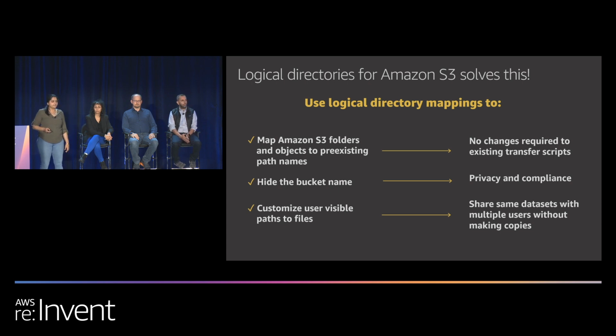Additionally, you also get the benefit of hiding your bucket name, right? It might be important for many of you in your organization where you want to offer that privacy and compliance, where you don't want to really disclose the bucket name to your third party. And also, you can customize these paths, right? So based on who the user is, you can give them a completely different view.